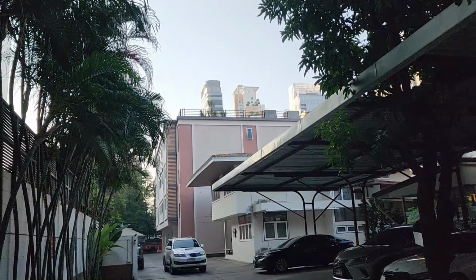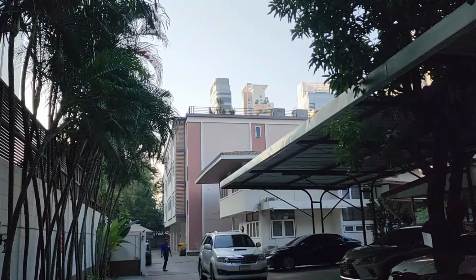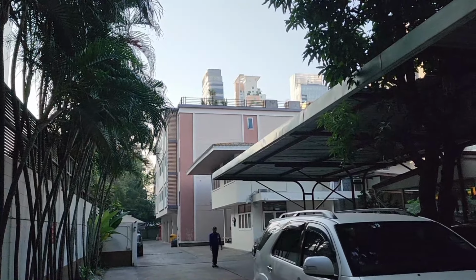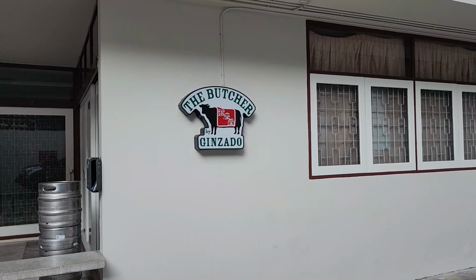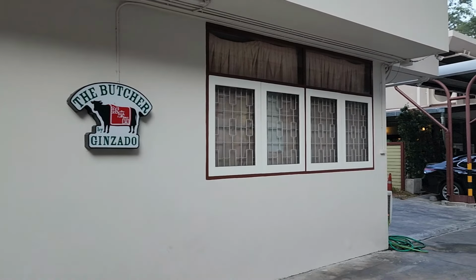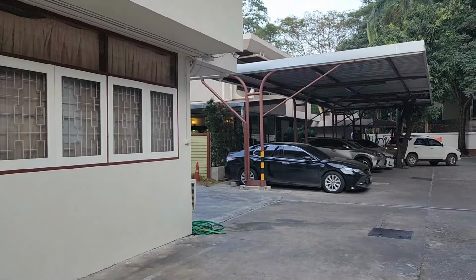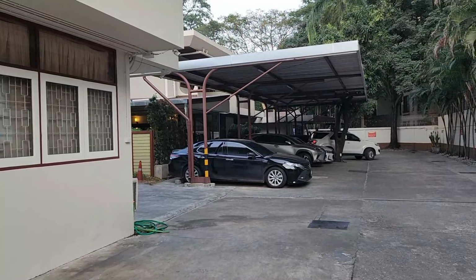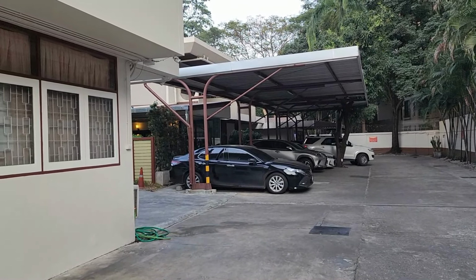And since I walked back here, I have a better view of the Story roof. Looks like they have a rooftop garden. Maybe that's where the pool is. Okay, I get it now. The Butcher Ginza-do is right next to the restaurant Ginza-do. So that's probably some fresh, I would guess, Kobe beef is happening on that grill at a price.